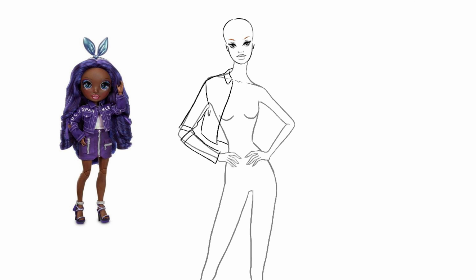I'm keeping her jacket with elbow cutouts as is. I really love that jacket. I love all the details that they included in that, but of course I'm going to barbify it up a little bit, and you will see that.